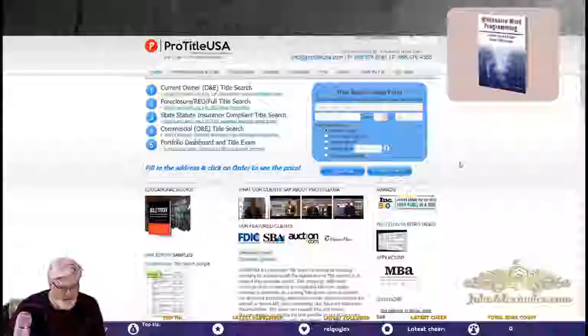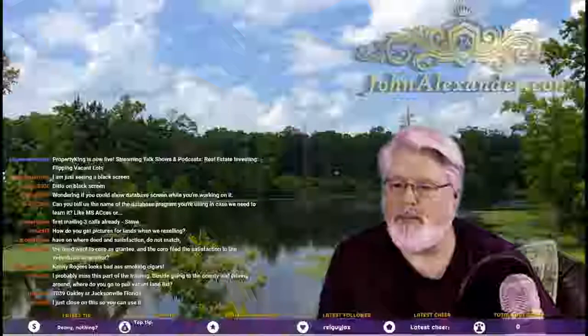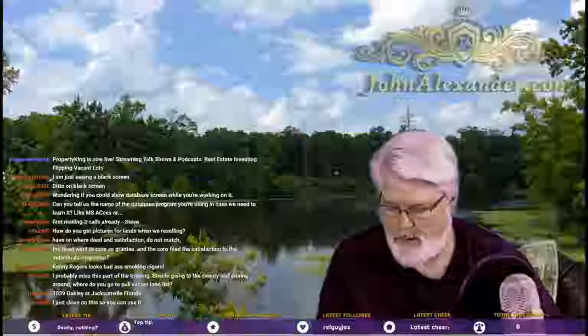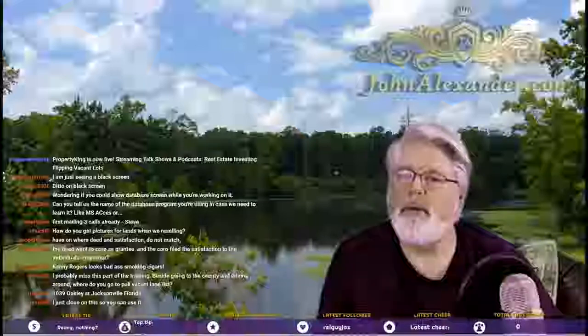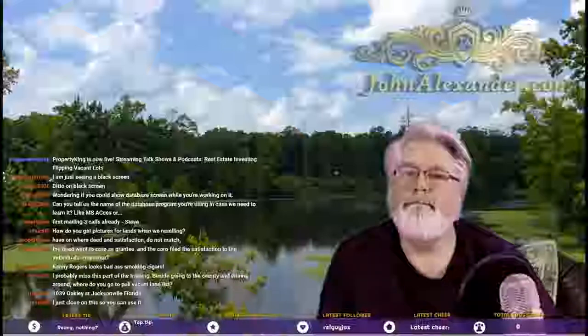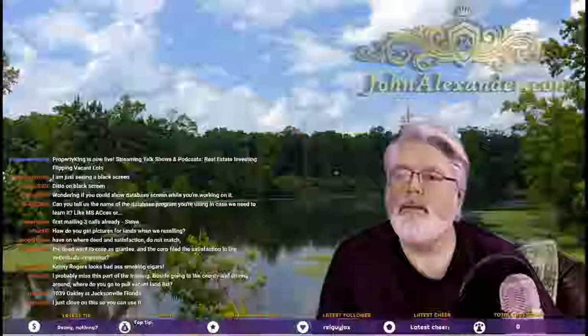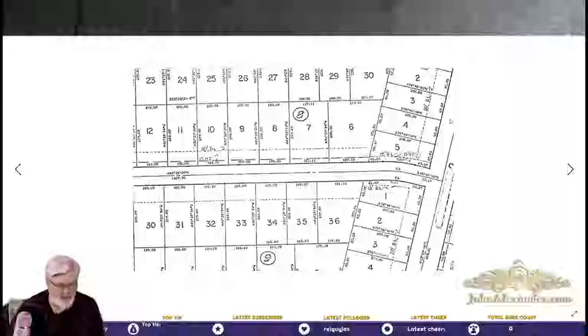So we get to the point where we now need to get a plat map of this, and I'm going to show you guys. I'm going to go ahead and pull up one. I just want to talk briefly about the plat map because it's very important. Let me say it's extremely important. Okay, so this is basically what a section of a plat map will look like, and it's going to describe the lot that you're dealing with.